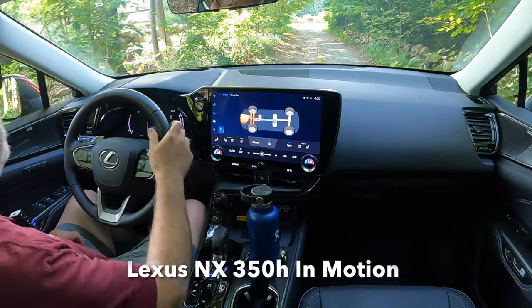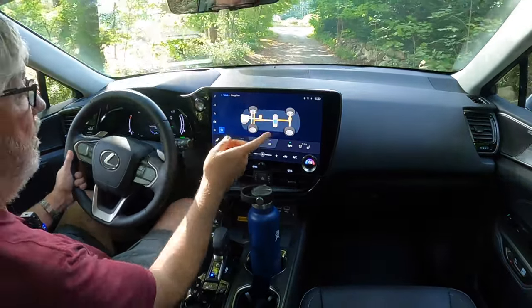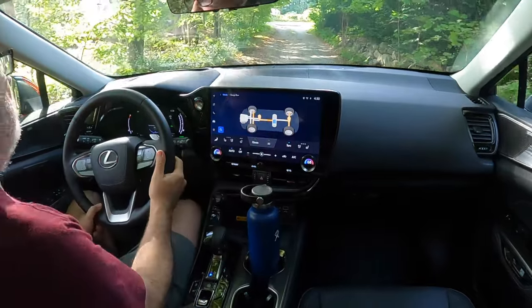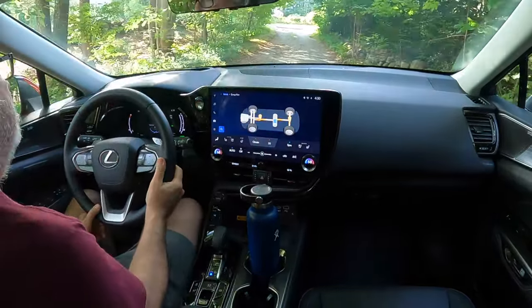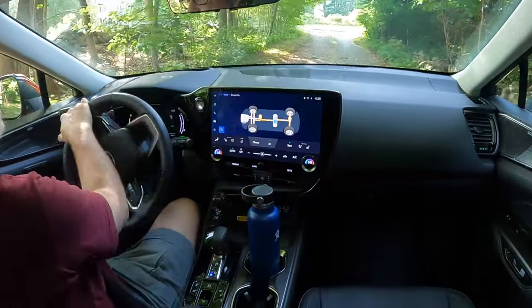Energy flow, that's what I'm all about. So, as you can see from my hybrid system here, we're using everything. We're going to all four wheels right now, primarily with 100% battery power, although the engine was just on for a second.